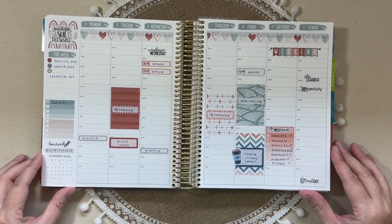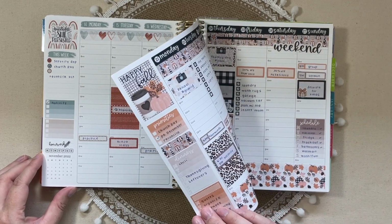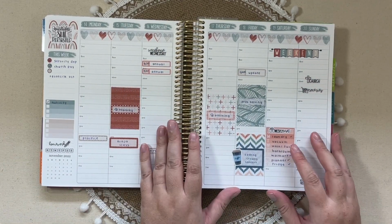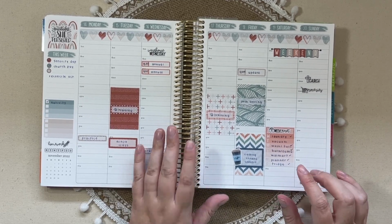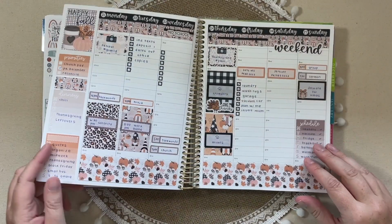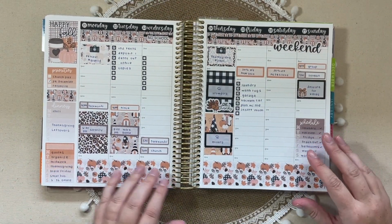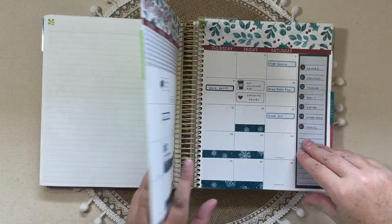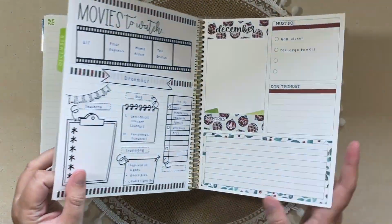This was going into maybe the end of November and it got busy. It's kind of crazy because the busier I am, sometimes the less my planner reflects that. I think that was one of these weeks. And then I'm back here with some full kits and checklists. And then we're gonna move into December.